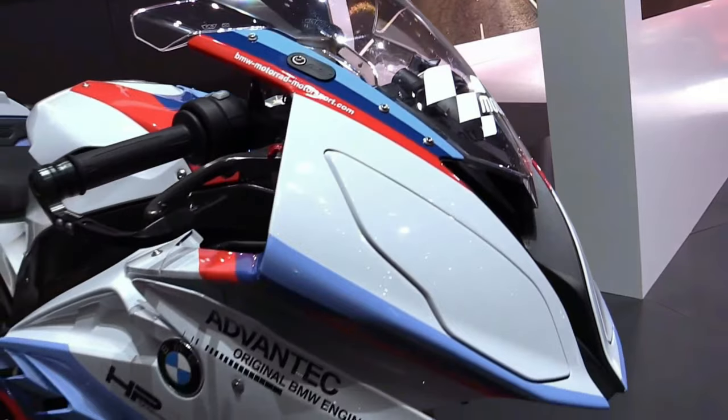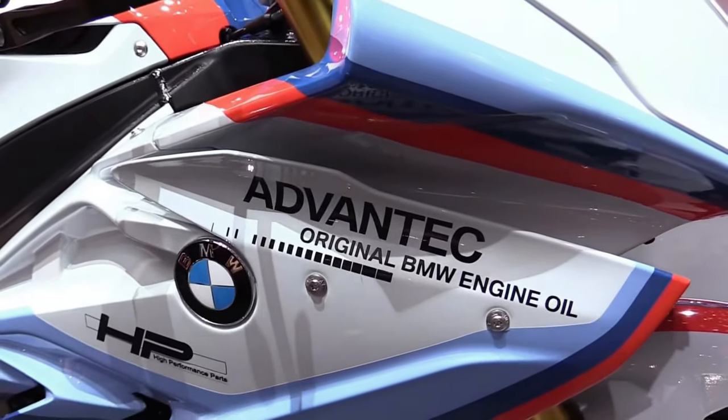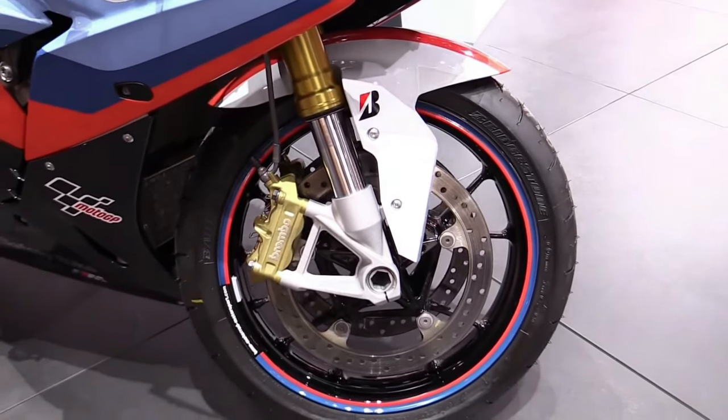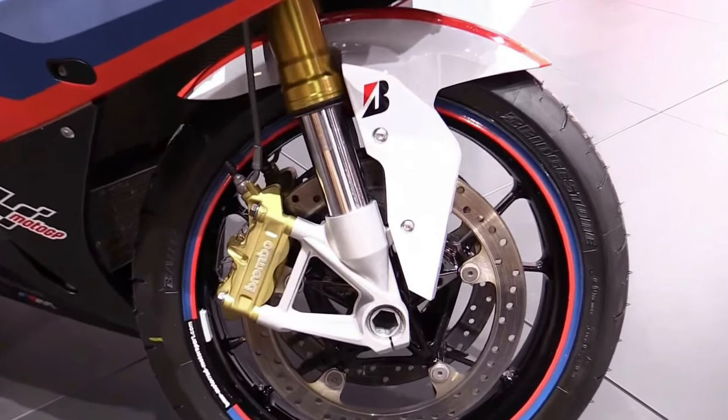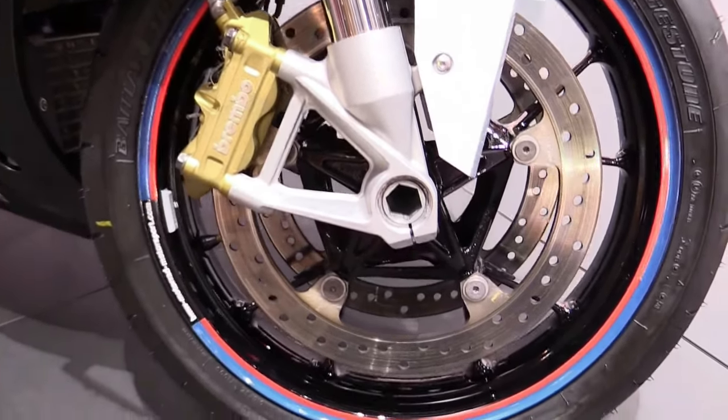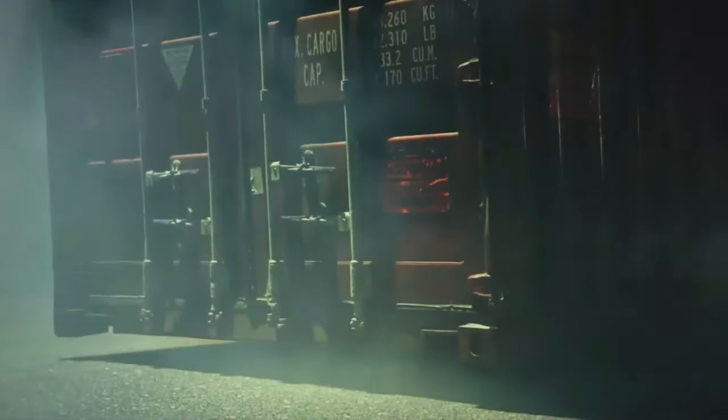Performance. With a focus on lightweight construction and aerodynamic efficiency, the S750 RR Triple achieves blistering performance figures. This includes performance upgrades, cosmetic enhancements, and ergonomic adjustments.